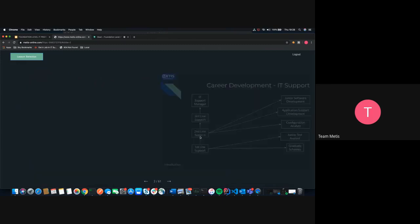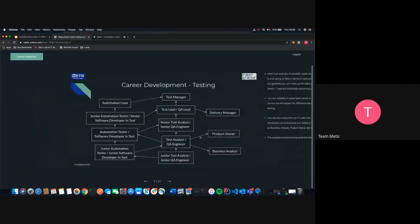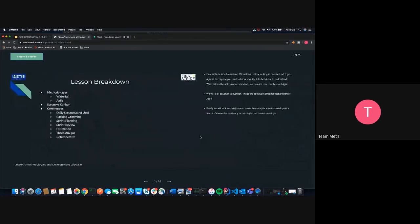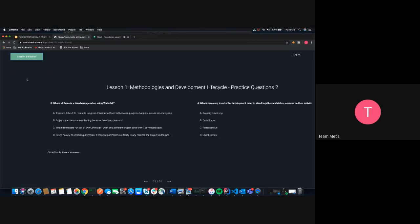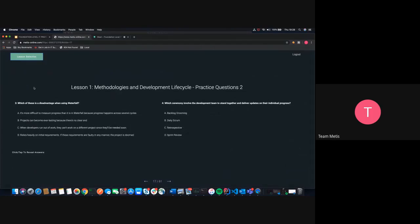You just go along the slides, so we're talking about your career development in IT support and testing. Then you start your lessons, it gives you your lesson breakdown, and you just keep continuing. Read the slide, read the text along with it, and it just marries up. What's also cool is that we've provided some practice questions for you, usually at the end of each lesson. If I go on lesson 2 and move back, you have some practice questions here. You have a think about it, then click on it and it will reveal the answer. That's what's involved in our online course. And like I said, you get the practice exam and the actual exam as well. That's why it's an online course and exam bundle.